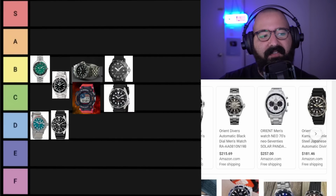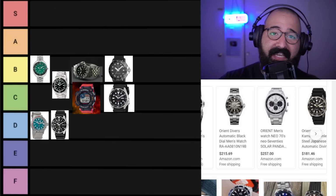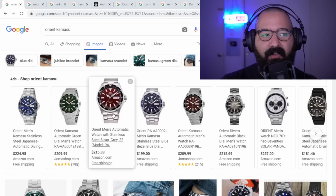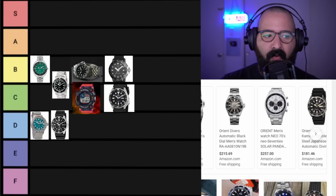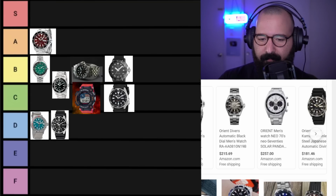I'm going to be honest. Dare I give this an A tier rating? Because again, I gave the Tissot Seastar a B tier. This is very, very close to A tier material when you compare just for the price, like bang per buck alone. I'm doing it. Giving the Orient Kamasu an A tier rating. First A tier of the day. Round of applause, guys. Good job, Orient.